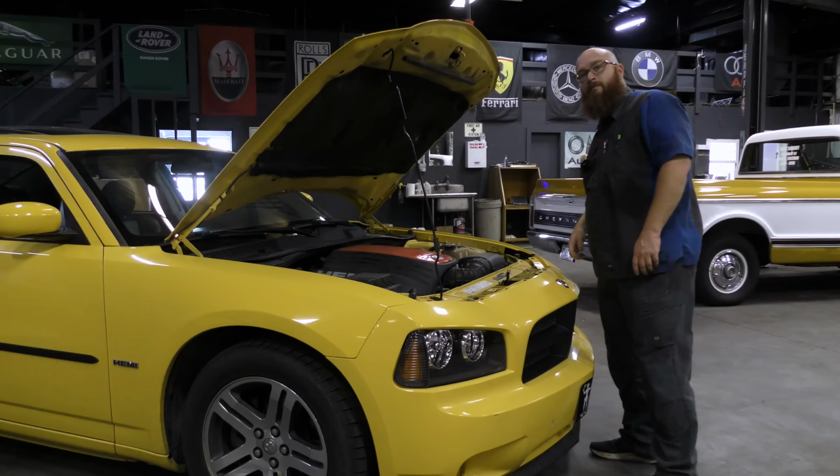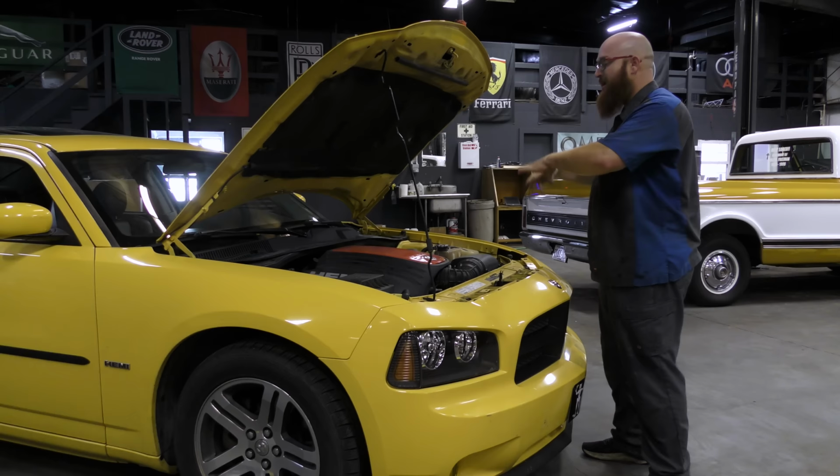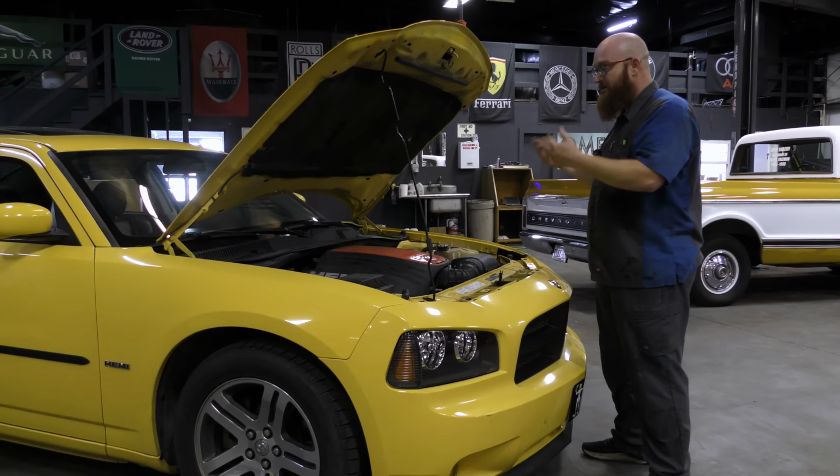Finally, the fun time. We're done visually inspecting under the hood. And again, it doesn't have to be complicated. We're not going to take stuff apart and get into basically being a mechanic. We're just giving a basic check over to make sure all the fluids are good, nothing visually looks out of place. That's pretty much it.